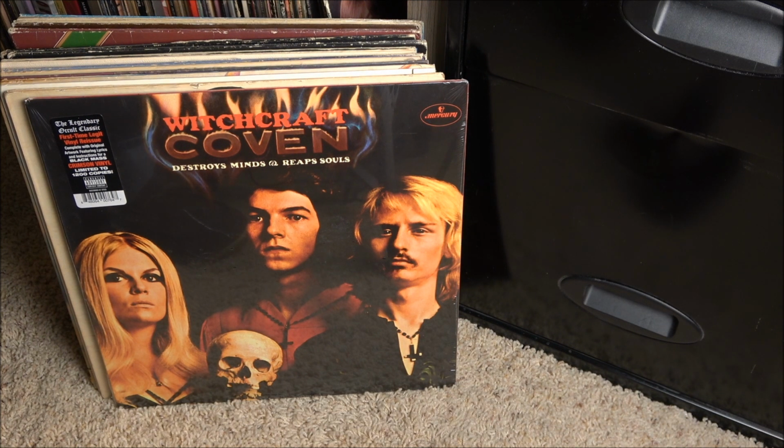So I already touched on Coven the first time around, but I thought I'd revisit it just because I have the complete collection now. So this is one of only a precious few modern records that I've ever bought. And I was going to get 2 copies of this so I could keep one sealed as a collector's item, but it just didn't happen. But this is one of the most notorious albums in rock history. They were initially called Witchcraft Coven, and the album destroys minds and reaps souls.